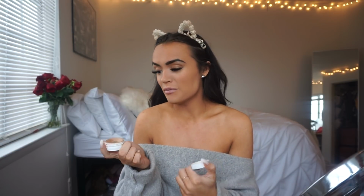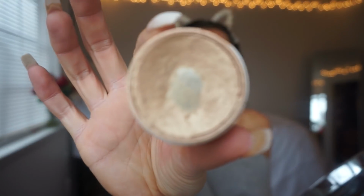This is like the most gold of a highlighter I could ever own. Obviously, you can't buy these at Ulta or stuff like that. You do have to order them from the Colourpop website, but it is definitely worth it. These are only like $6 or $8, and there's a lot of really good drugstore highlighters, but this one is like the most wet looking I've ever found.